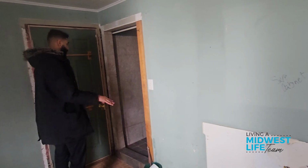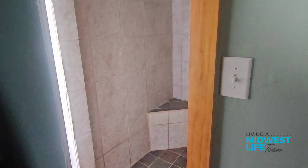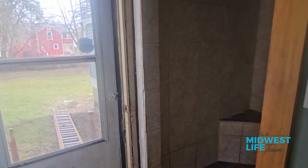So obviously master bedroom, master bathroom. They actually have a pretty sick shower. And do you think this was, no, probably not because of the framing. So this is probably part of the original house. But it's like the bathroom to nowhere. The bathroom to nowhere. Oh my. Because you open it up and it goes straight outside.